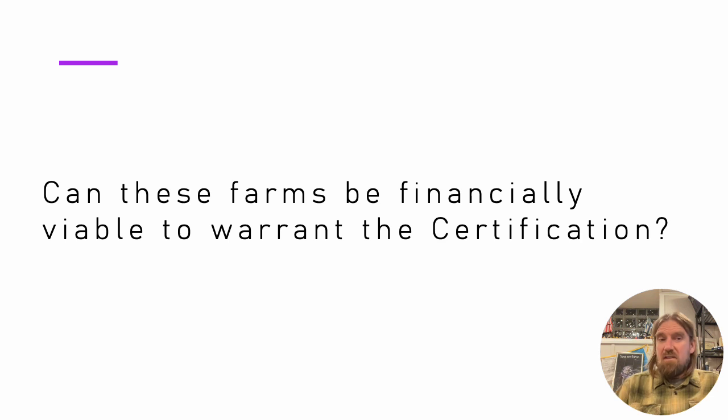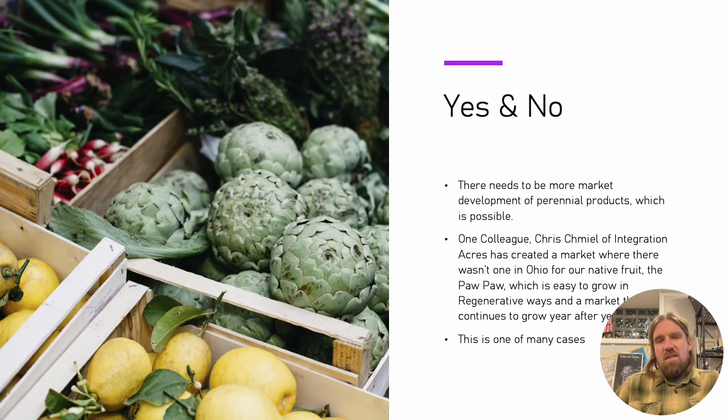Another question we had is, can these farms be financially viable to warrant the certification? Because we have a challenge finding farms that are large enough and financially stable enough to get certified. With that answer, we really concluded that it's a yes and no. The systems that exist out there right now in farming are not where Permaganic is aiming to certify farms.